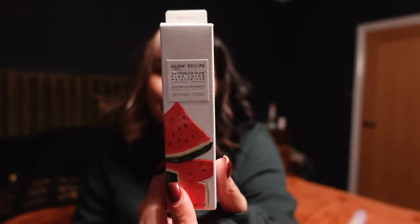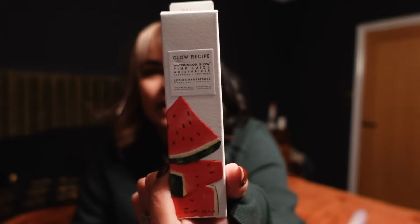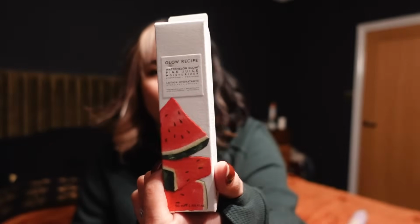But I also topped up some of my skincare stuff. So this one is my day moisturizer. It is the Glow Recipe Watermelon Glow Pink Juice moisturizer. They have started doing refills for this now, which is amazing because I really hated having to throw away the glass bottles. Obviously I was recycling, but still it feels wasteful to keep disposing of them. So now they do just little plastic cartridges that go inside the glass, which I appreciate. It's also a little bit cheaper. Not as much as you would expect considering you're not getting the full packaging, but it is a little bit cheaper.